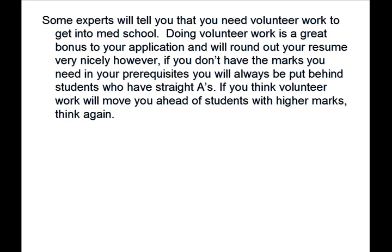Some experts will tell you that you need volunteer work to get into medical school. Doing volunteer work is a great bonus to your application and will round out your resume very nicely. However, if you don't have the marks you need in your prerequisites, you will always be put behind students who have straight A's. If you think volunteer work will move you ahead of students with higher marks, think again.